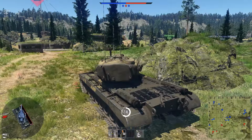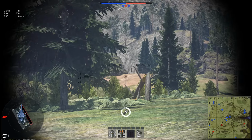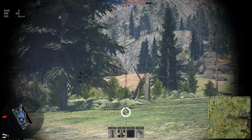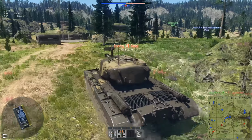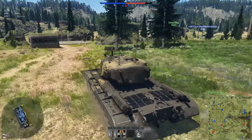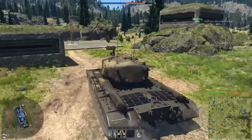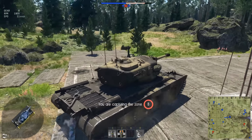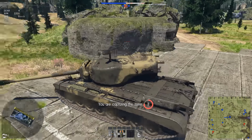Okay, we got our left covered. After we're done repairing, we're gonna push up. All clean. Moving up to capture B. We should have this game in the bag. Enemy kill assist. Okay, so Dingo Dog just killed the IS-2. We're gonna cap this point. Left side's clear. Man, this is a pretty artillery fire, though.